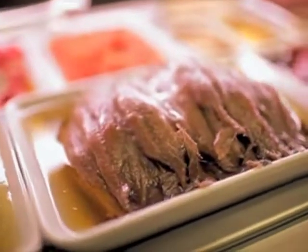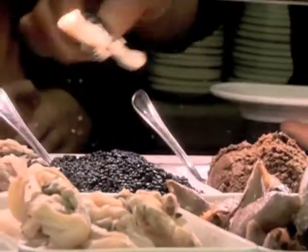Quizás un plato montado, maybe just a mixed plate to start with. Maybe a mixed plate of the best of the seafood conserve. Yeah. What's amazing is that all of these incredible products that you see here behind this glass come out of a can.